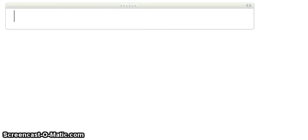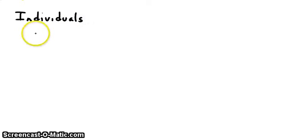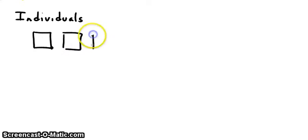Right. The question is, how many ways can three couples sit next to each other in 6 seats in a movie theater if the members of each couple must sit next to each other? There are actually two ways to handle this problem. One way is if you seat each member of a couple as individuals. So we're going to actually fill the seats individually.